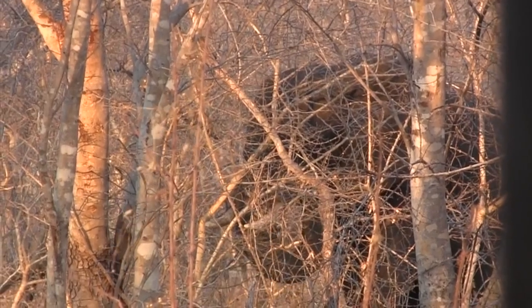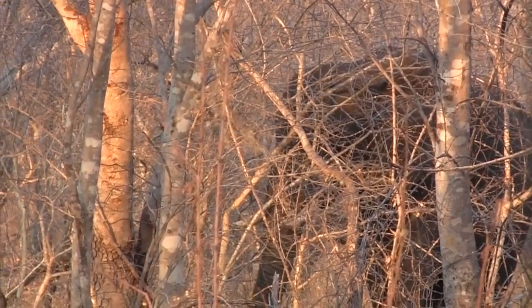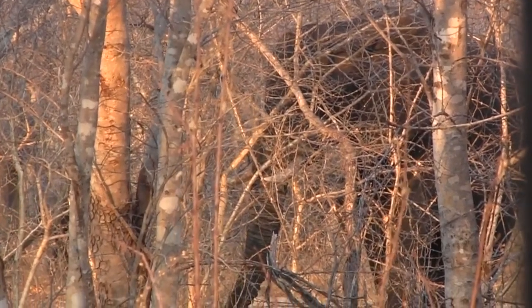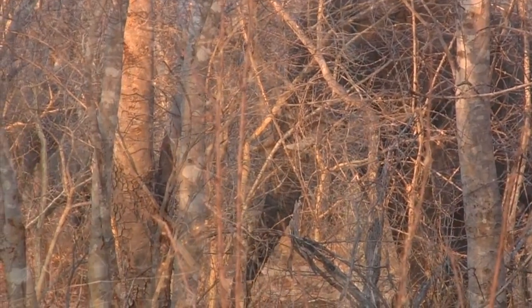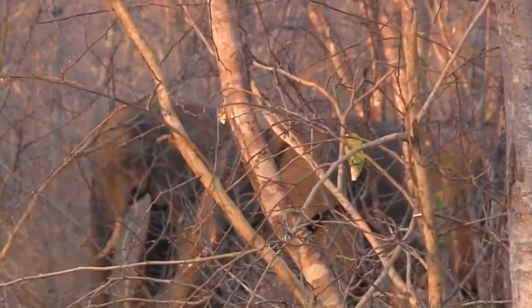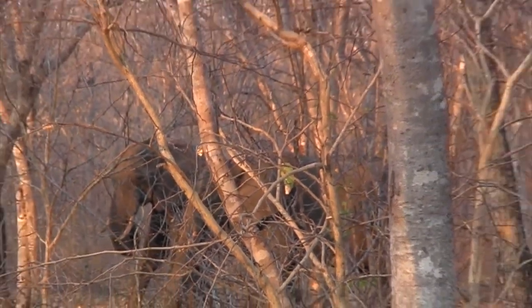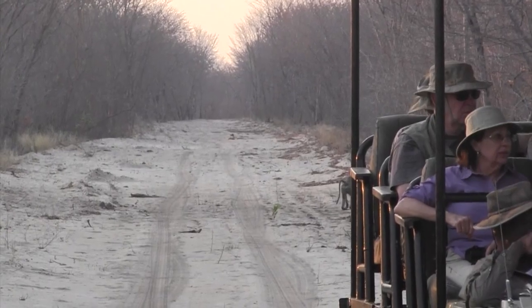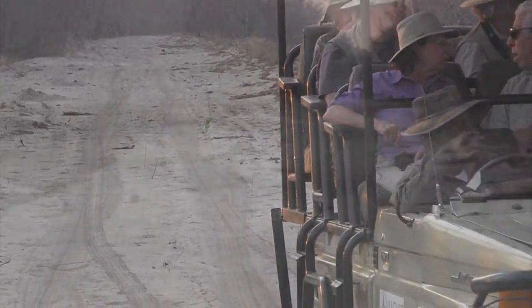Hours a day feeding. Right over there. They're going to cross the road over there. So the big animal can eat between 270 to 350. Yeah, we got a baboon crossing. No elephants crossing, but baboon.